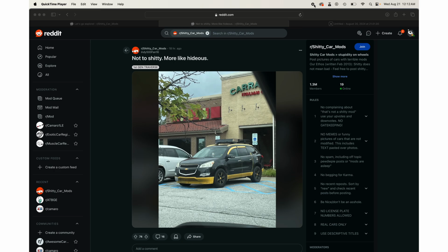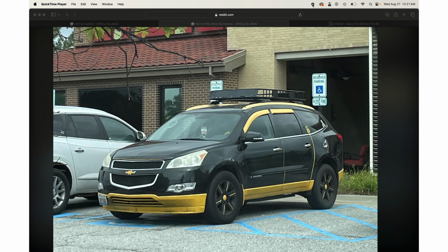Moving on to the next car, we got a Chevy Traverse. It looks like a toddler went out and got a hold of their mother's credit card as well as her car. Went up to their local AutoZone and started browsing the catalog, see what kind of mods they could do to their car. Clearly the toddler's favorite color was yellow, because after they got done browsing that catalog up there at AutoZone, they decided to go ahead and go for the faded yellow trim package, along with all these yellow trim accents such as the weather guards and roof rail up here.